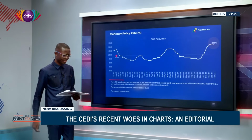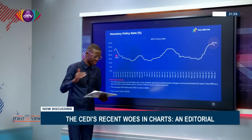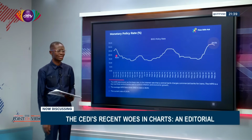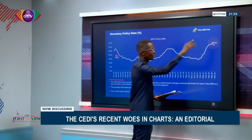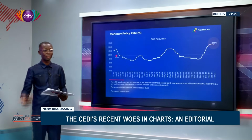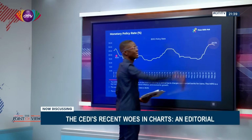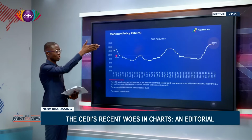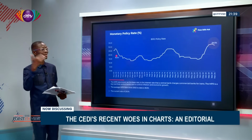Now, why is this a problem? When the interest rate is 29%, the average lending rate for the same period is about 32 or 33%. Because if the central bank will lend to a bank at this, the bank will lend to its best customers at this plus maybe 2 or 3. So if you go to a bank to buy that generator, you want 60,000 cedis to buy that generator, you are paying 33% every year as interest. So whilst you try to control inflation with your monetary policy rate, it crowds out the private sector. That's what they mean by private sector crowding out.